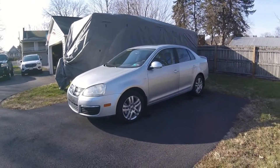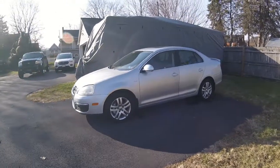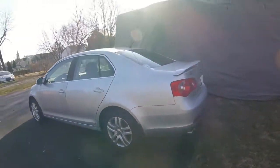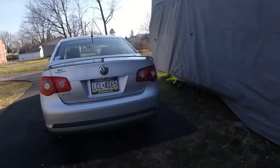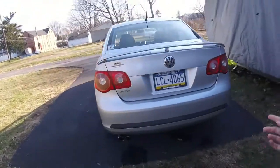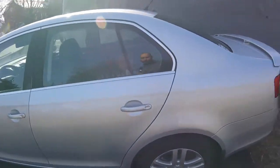All right, guys. So here it is. The new car is a 2007 Volkswagen Jetta. It's a Wolfsburg edition, 2.5 liter non-turbo, 5-cylinder. It is a 5-speed, so that makes it a little bit more fun than your average Jetta. But as you can see here, the car is in really, really good shape. It's only got 111,000 miles on it.